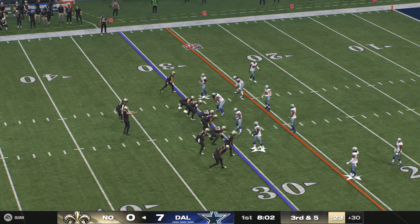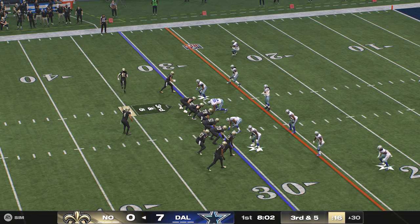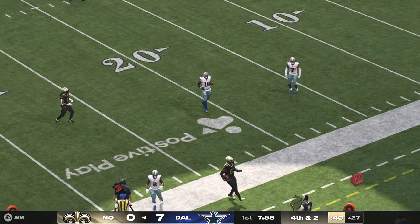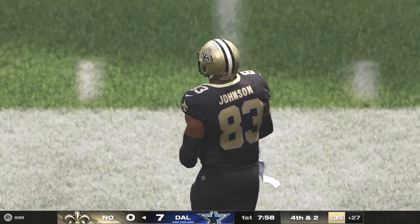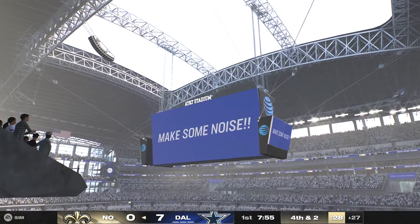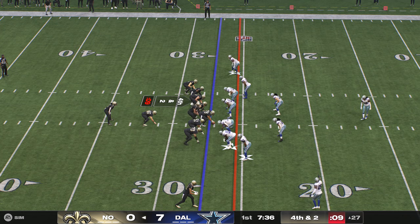Converted twice on third down already on this drive. Now can they do it for a third time? Carr now. Now a short one caught by the tight end Johnson. You can see the eyes of the quarterback. He's trying to push this ball initially downfield, but with the defense doing a good job keeping a lid on the coverage, he's forced to check this ball down to the shallow route. But this is something that they know in the future. If I need a couple yards, they can come back to this play.